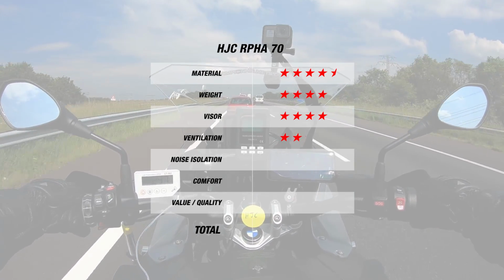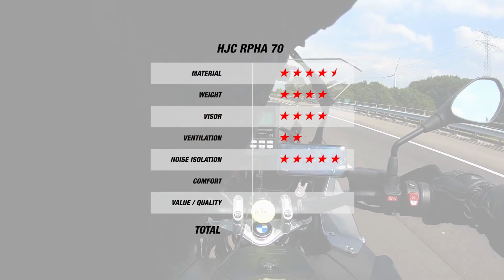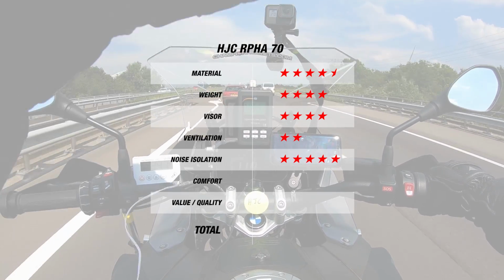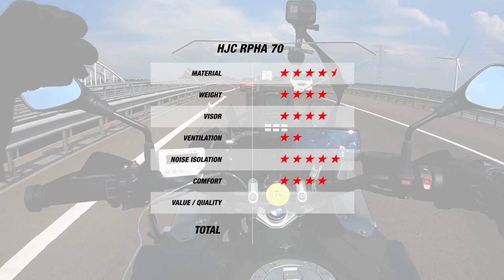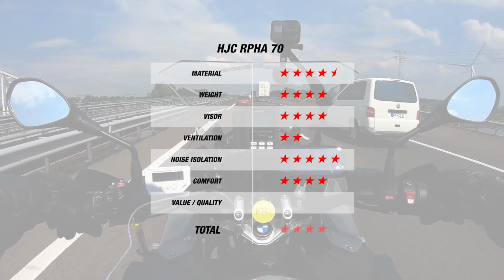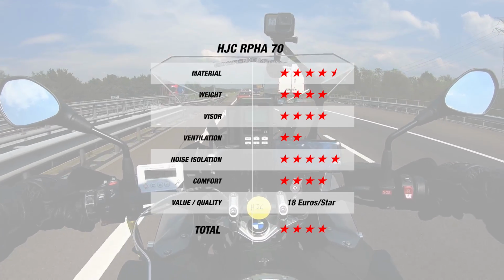Nonetheless, the Arfa 70 came right back with a great noise isolation result, earning 5 stars for 97 decibels of noise. For comfort, this helmet also did well with a further 4 stars. Overall, this brings the Arfa 70 to a total of 4 stars at €18 per star, which makes this an excellent bang-for-your-buck option.